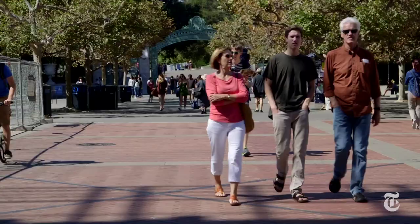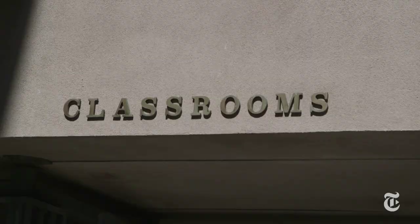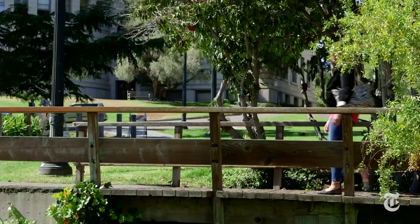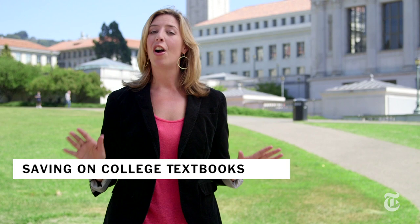College, leaving home for the first time, moving into the dorm, getting your class schedule, discovering that your textbooks are going to cost as much as a NASA space toilet. Luckily, there are alternatives to the textbook racket. They just involve being a better shopper.